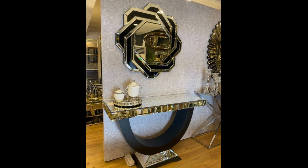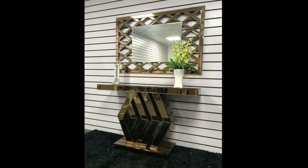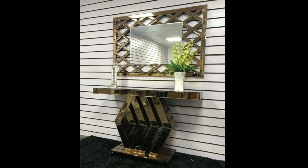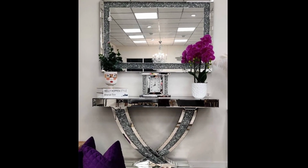Number 10. The mirror should be strategically placed to reflect light and make the space feel larger and brighter. Consider its angle and positioning in relation to natural and artificial light sources.